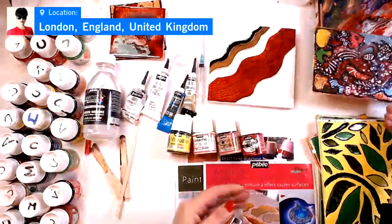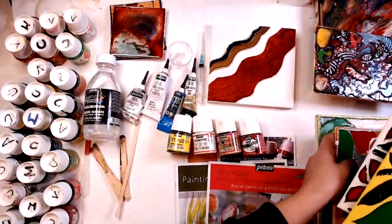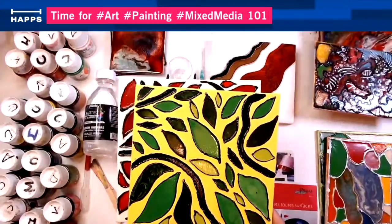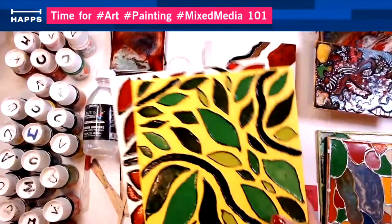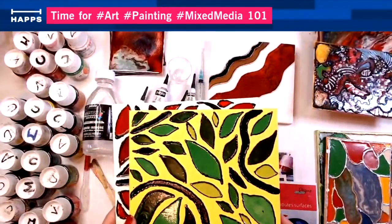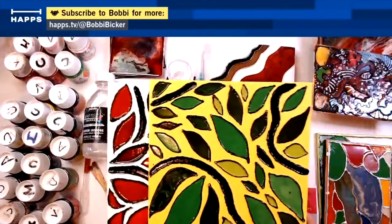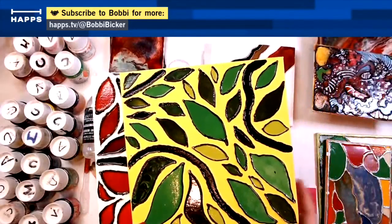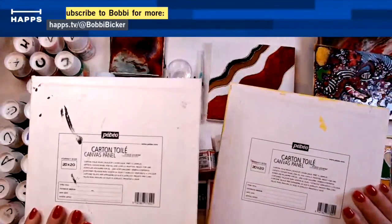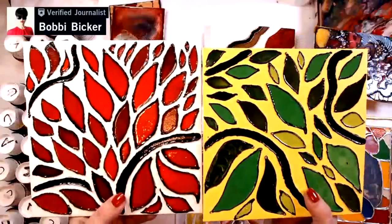And these ones I love. These are so simple, yet so effective and beautiful. We did this live on Periscope some time ago, I think it was last fall, to be honest. And I just did some with leaves, to create a stained glass effect. These are small canvases, and all I did is put some leaves.